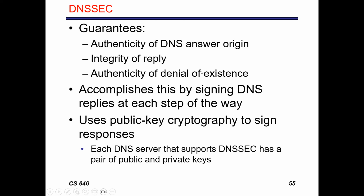Until DNS security is implemented, DNS poisoning attacks and other attacks related to the DNS protocol will still exist. What DNSSEC guarantees is that the responses a client receives are authenticated, meaning the actual authoritative name server has sent the reply. It also guarantees that the response is not modified. And it will also verify the authenticity of domains which do not exist. We saw in the previous discussion that attackers usually send requests for non-existent domains and then reply by themselves, so the authenticity of that information will also be guaranteed. This can only be accomplished by signing the DNS replies using the private key, as I mentioned.